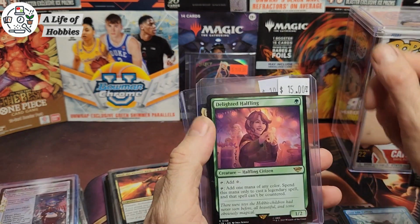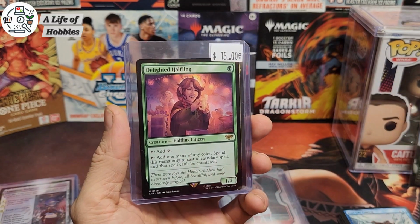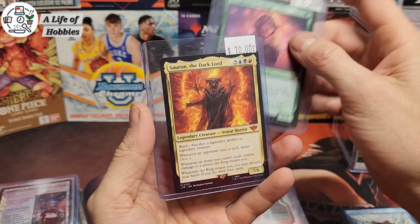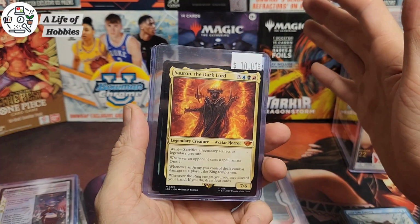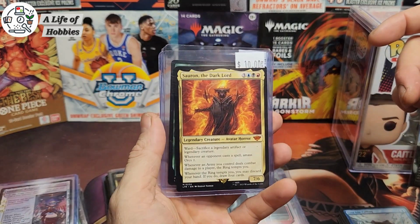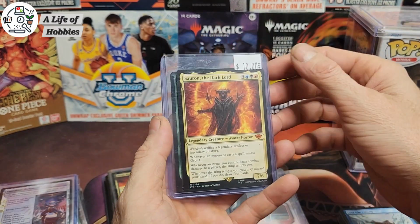We got a couple here that are in top loaders. Delighted Halfling. Was it a week ago we pulled the foil version of the Delighted Halfling? Great card. This is in so many decks now. And then Sauron, the Dark Lord. Now they didn't have everything, so there were still some cards left that I had to order. And I'm actually working on that. That's the last few cards that I need to order. I've got some that are on their way, and the others that I still need to place the order for.